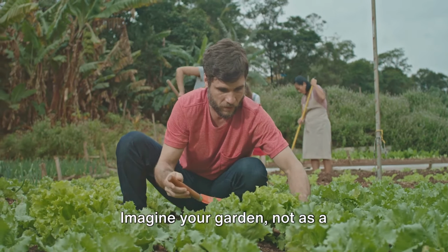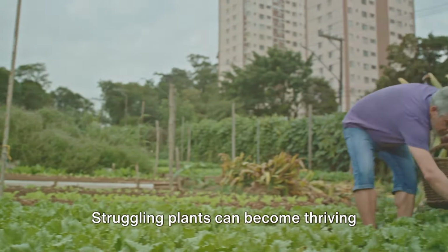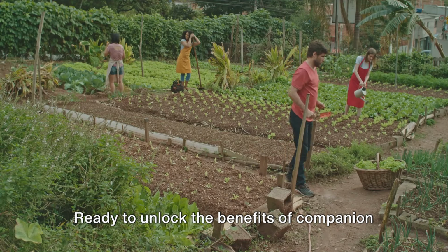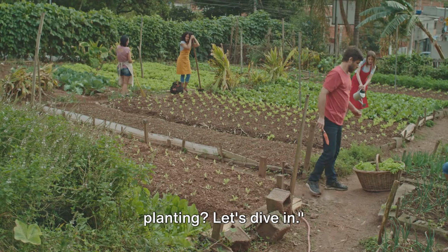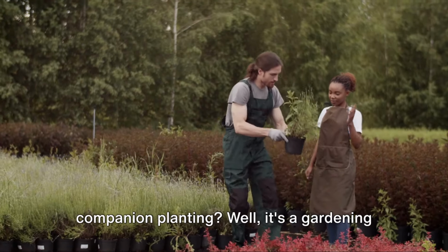Imagine your garden not as a battlefield but as a harmonious community where each plant plays a vital role. Struggling plants can become thriving ones with the right neighbors. Ready to unlock the benefits of companion planting? Let's dive in. First things first. What exactly is companion planting?